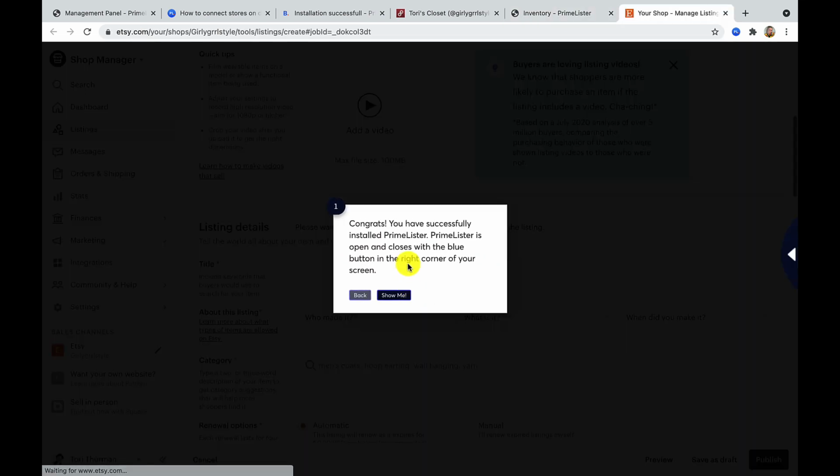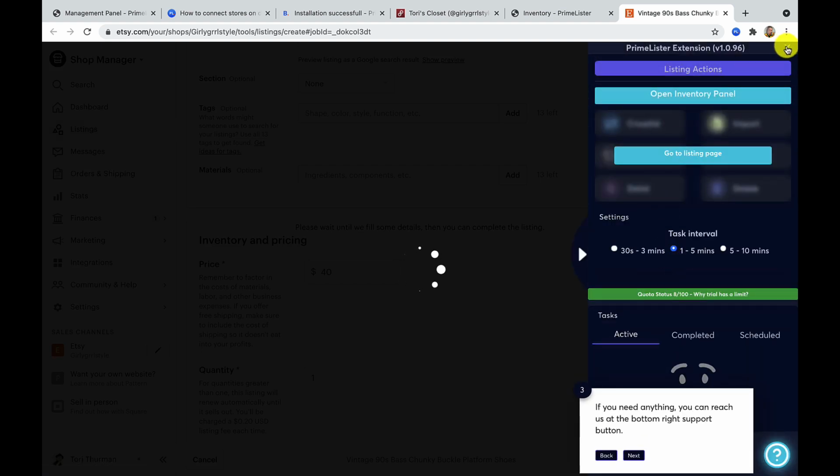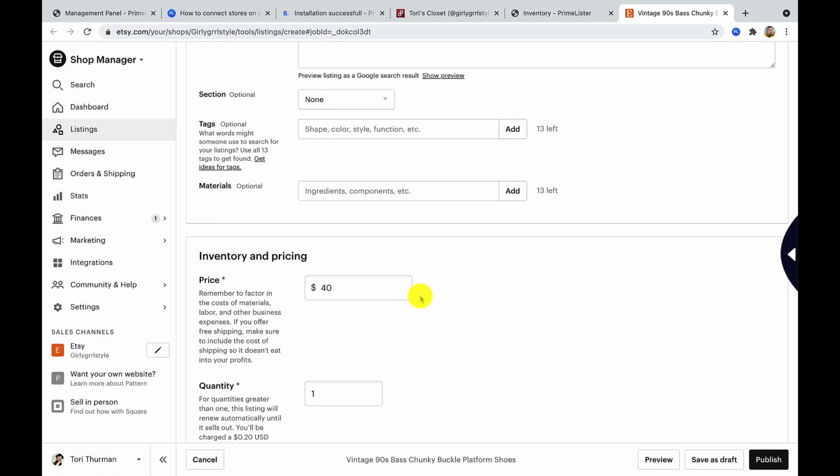And then I am logged in to, and this is going to walk through the same piece here that we saw earlier. I am logged into Etsy, so it should just take 1 second and then it should connect. All right, now it's going to remind you, especially with Etsy, you need to fill in all of the blank information that didn't get transferred over.